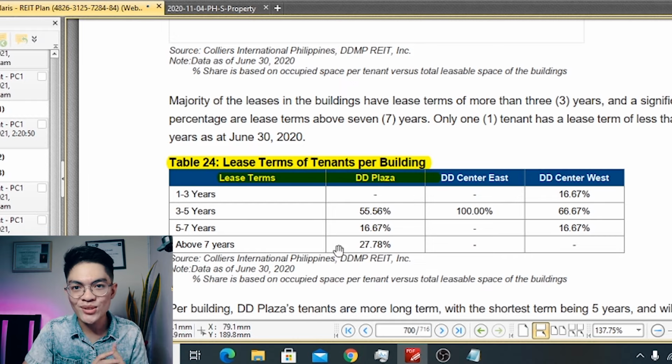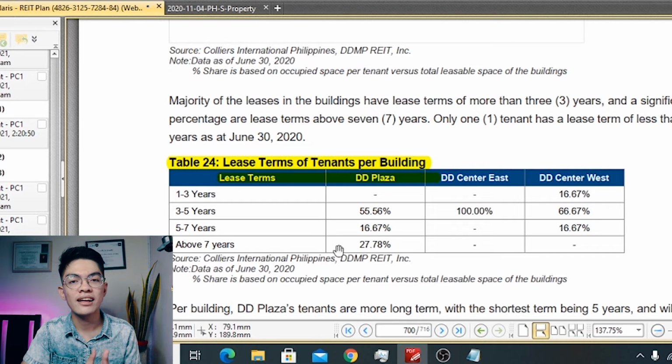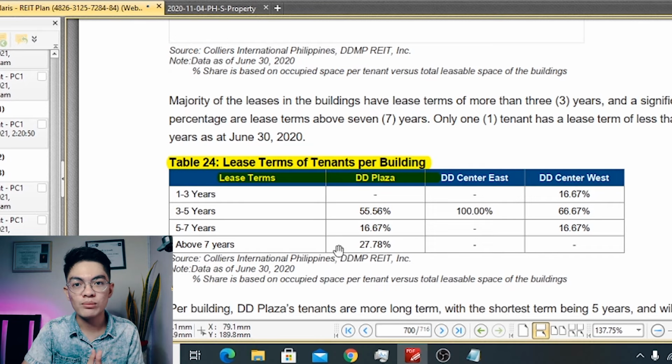Okay. So, that's all for this prospectus. So, I hope may natulong ako sa inyo kahit konti dun sa ating prospectus kasi nga sobrang haba nito kung babasahin nyo, di ba? And ayun, sinamarize ko na yung mga important details na kailangan nyo malaman kung may plano kayong mag-invest as long-term investor dito kay DDMP REIT.